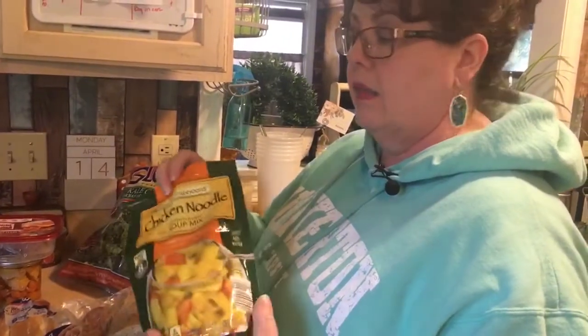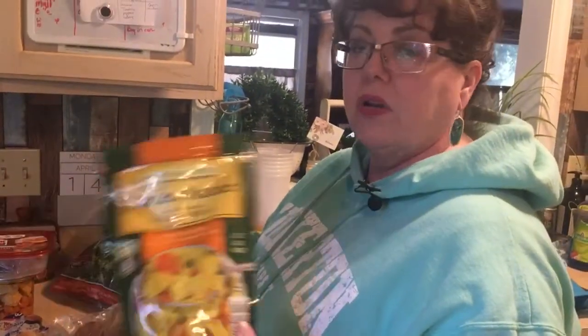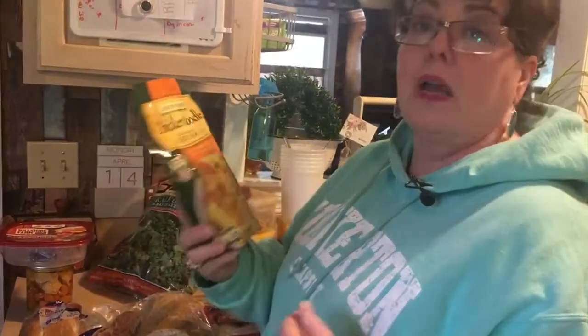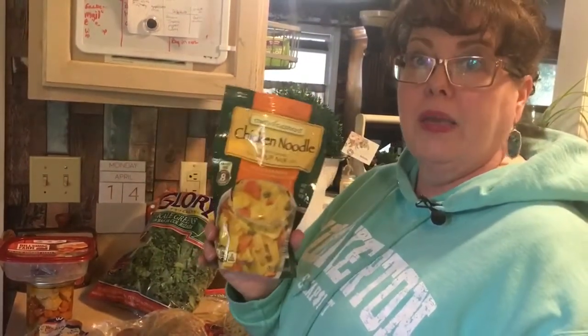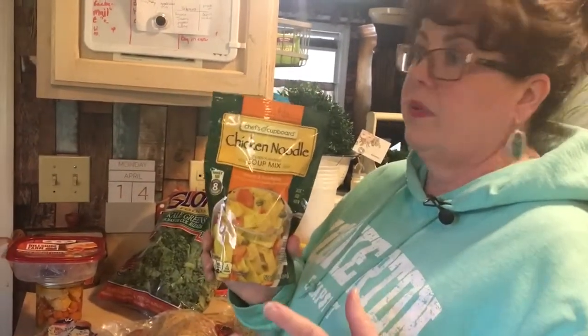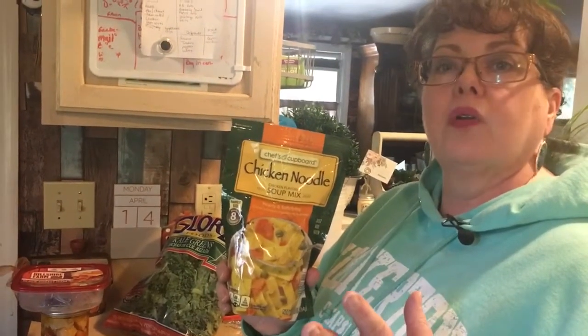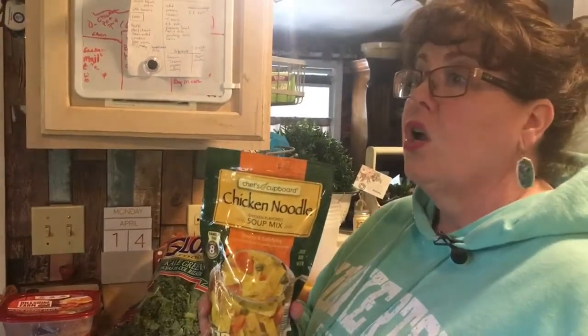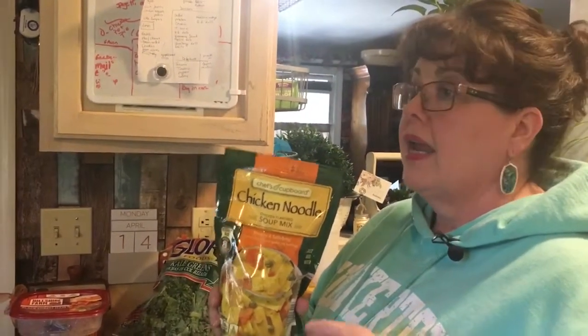Yes, this is not the most healthy. Dehydrated vegetables, very good. Bring 8 cups of water and this in a pot of soup. Listen, I'm a full-time working mama. If once in a while I have to borrow from my pantry to make a meal, so be it. If you are full-time working at home, full-time working in an office, whatever, you know what it's like. Sometimes when you come home from work, you can't deal.